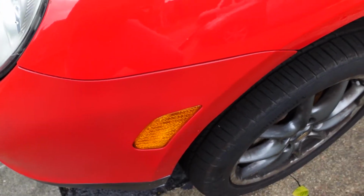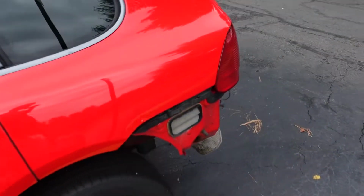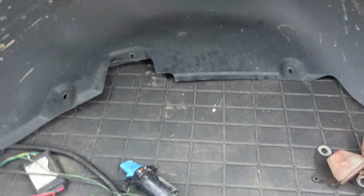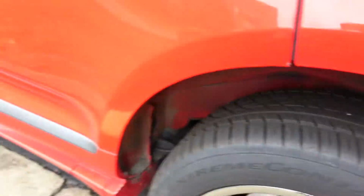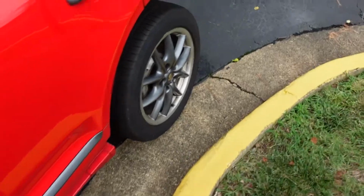Yeah, you can kind of see the difference in paint, but the front's pretty much finished. We're just going to take the front bumper off one more time to adjust some of the headlights, and then the other thing is all the fender liners. We just haven't put those back in yet. But yeah, the front of this thing's pretty much done.